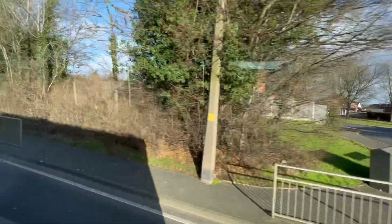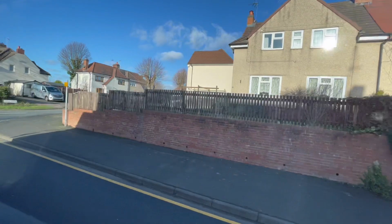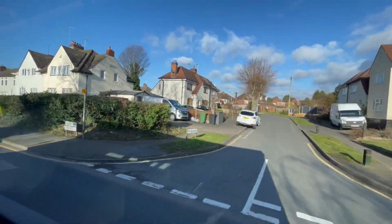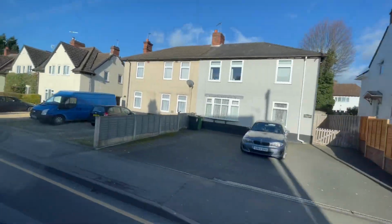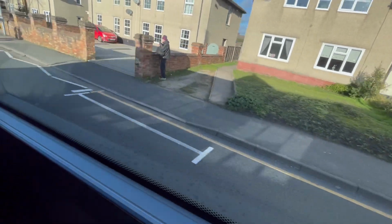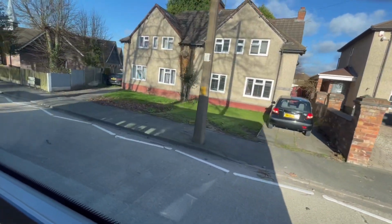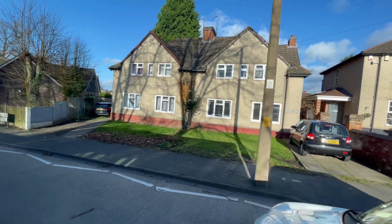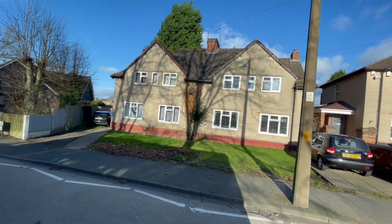So anyway, we're now coming into Woolheath, which was recently added onto the route once again. So here we are coming to Woolheath. So this is Woolheath, and then we're going to go down towards the Hickories at the Kingfisher. Hickory Smokehouse, which used to be known as the Kingfisher. So we're heading towards the Kingfisher now on the 226A.